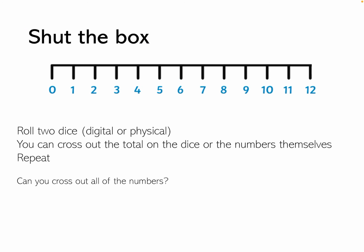And here's another one that some of you have played in school, Shut the Box. Now you can get actual games where you flip things and you can make cards and things. You can look online for the rules. That's fine. But here we go.